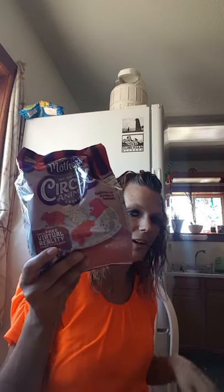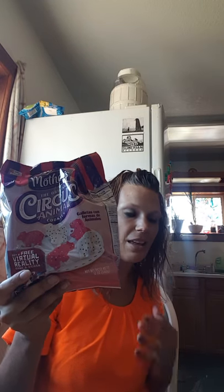And then my husband picked out these Mother's Cookies, the original Circus Animal Cookies. And I got sick on these one time. I had eaten some of these, and just looking at them makes me want to puke. So gross. Okay, moving on. I have about half of my time left, so I've got to hurry.